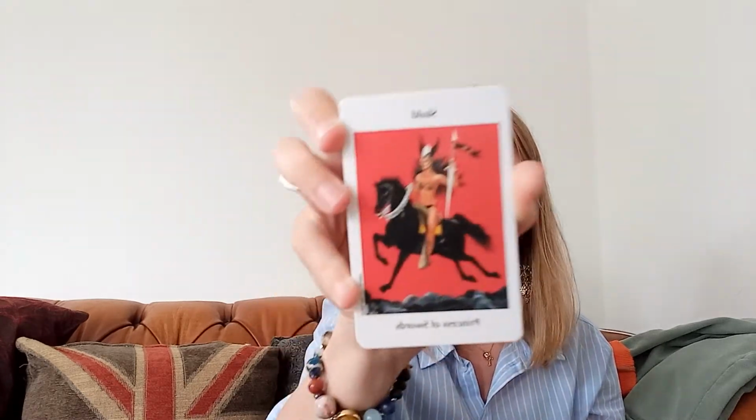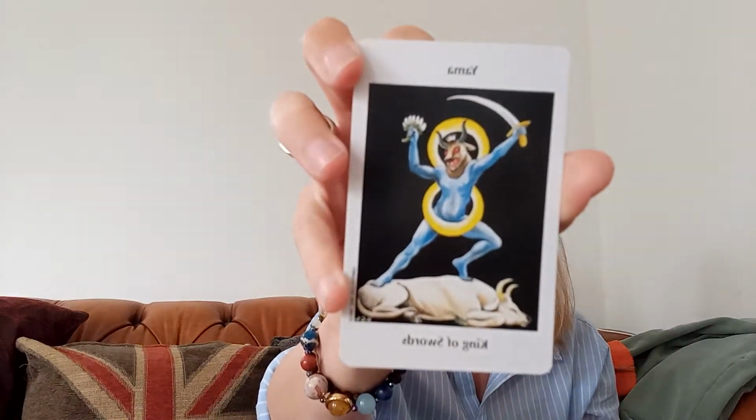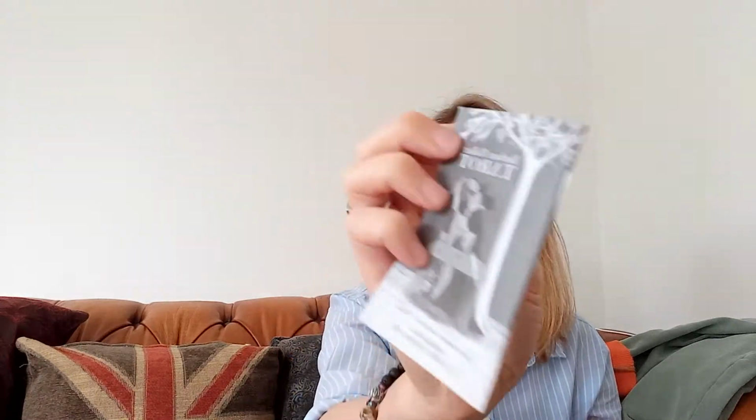Now there isn't a book. This comes with a little white book. Okay, this must be a god or a deity. Princess of Swords is Skuld. I think that's a deity. Must be. King of Swords is Yama. So it does come with a little white book. This one. And the closest I could get to a book to read, because it was £200 second hand, was to buy it on Kindle. So I have a Kindle version to make my way through to go with this, so the accompanying book on Kindle.